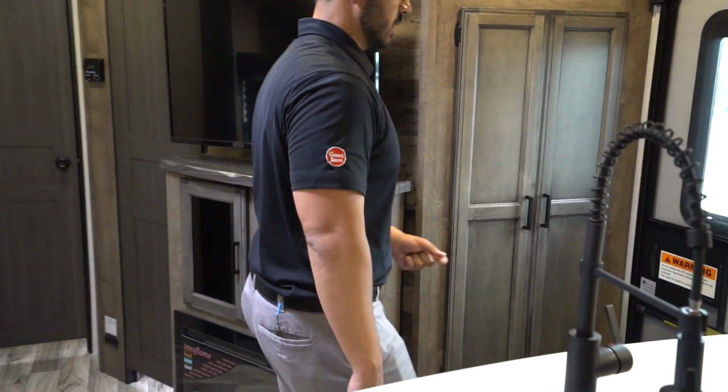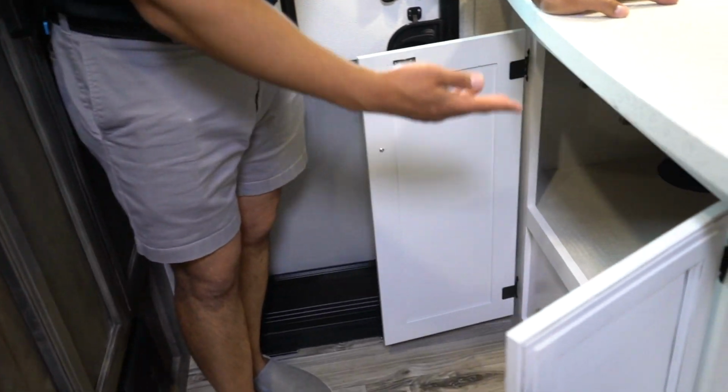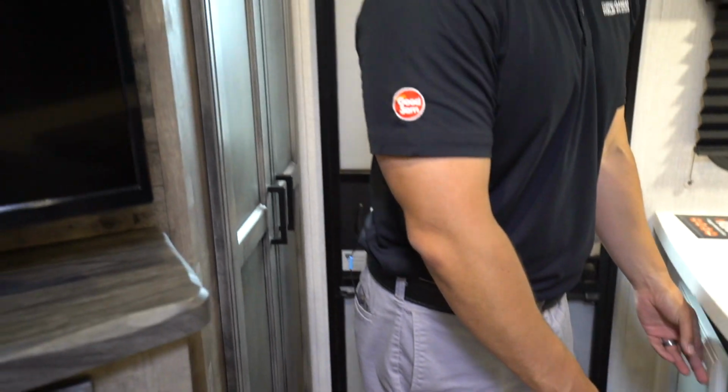Coming around to the front. Open this up right here. And this is cool because you do have big storage right there, which I like. Great for pots and pans. Not the most convenient spot to get to it for your kitchen, but I do like the storage access.